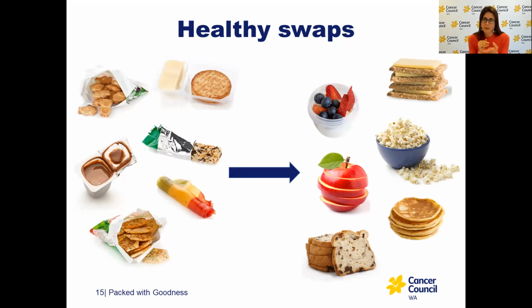And whilst some of them are still store-bought options, like your bread or your crackers, they're not highly processed foods, and you know that because they don't have a long list of ingredients. You would recognise the ingredients. You could probably make them at home if you wanted to. And so, yeah, there are options that you can draw on from the supermarket that aren't in the highly processed food category. And then you've got other alternatives here, like your pikelets, your popcorn and your fruit, that are simply a whole food or homemade swap out.